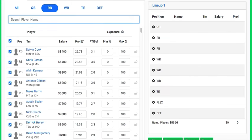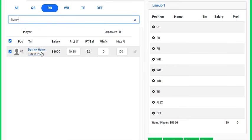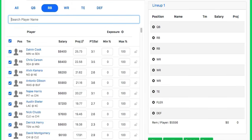King Henry going against the Colts. I have to talk about him because he just dropped a 50. I haven't had a ton of him because when it comes to spend up running backs, I've been more into Dalvin Cook. But Derrick Henry here is always in play. I'm not going to spend too much time on that, dude. Honestly, if you have the money, why not?